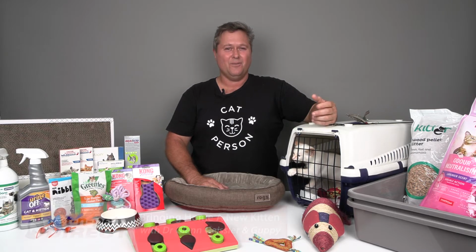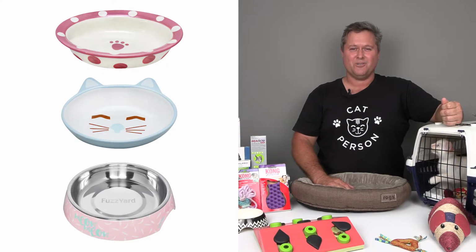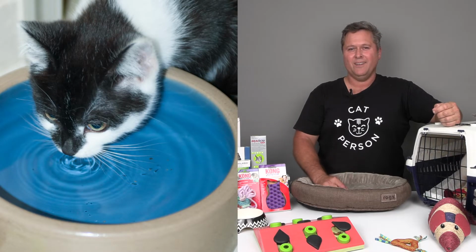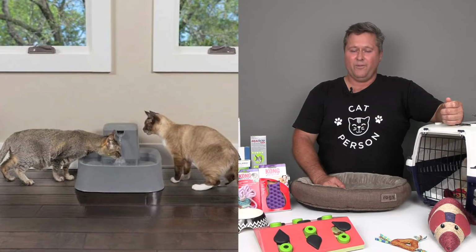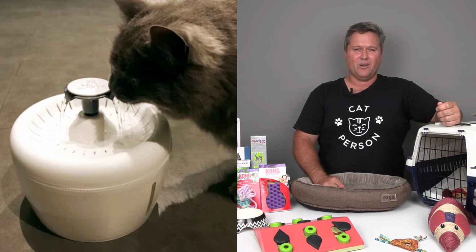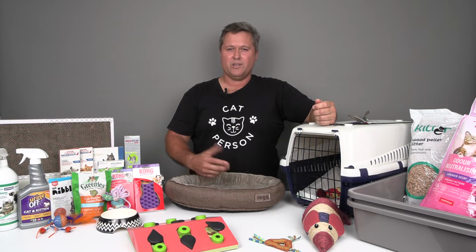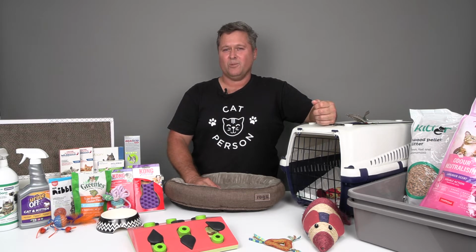You will need, obviously, food bowls, preferably ceramic or steel bowls as opposed to plastic, and a clean water bowl which you'll clean daily. Water fountains are not an inexpensive way to go, but kittens and cats like drinking moving water, so increasing water intake can be important for the long-term health of cats. Consider a water fountain if that's within your budget.